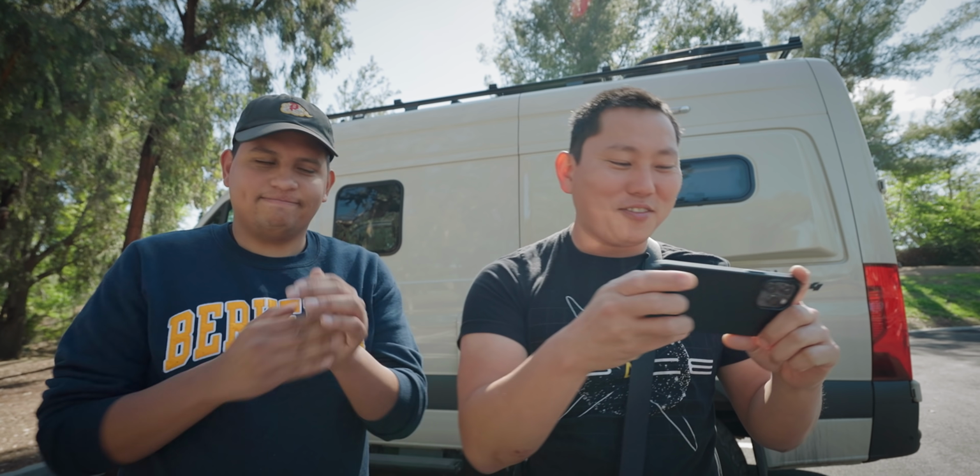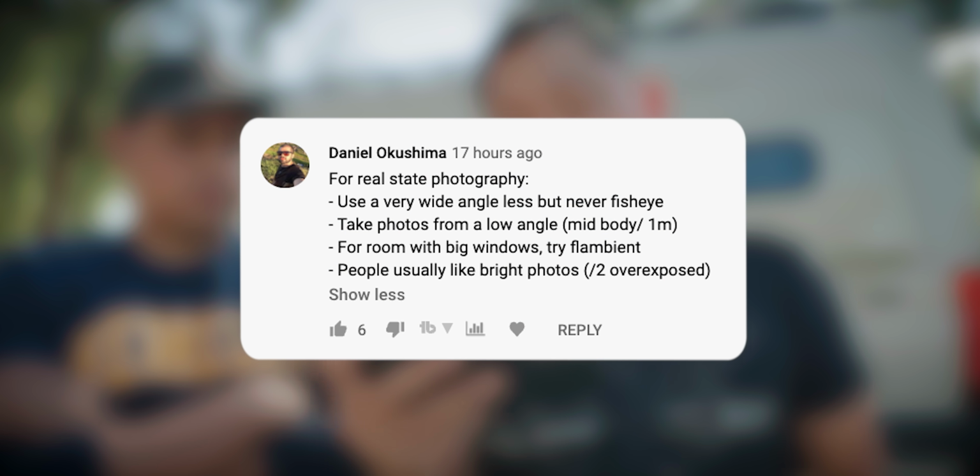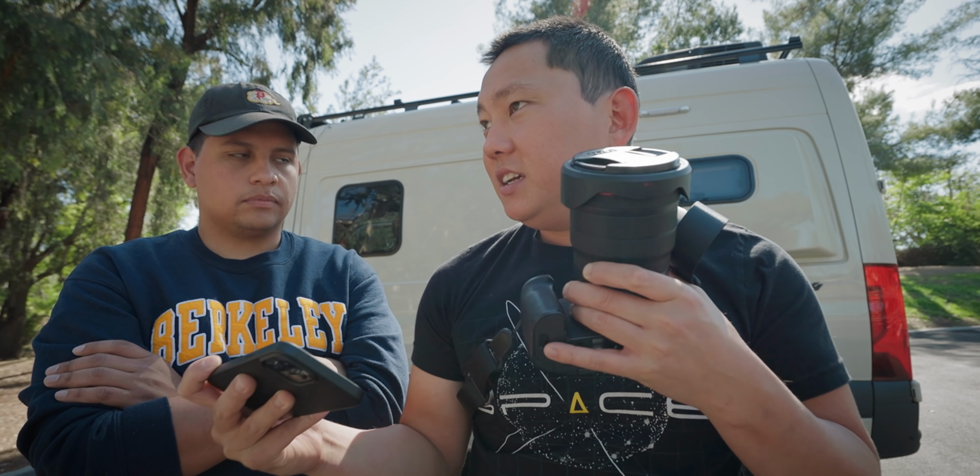All right, Rami, you're coming in with some really good tips right off the bat. Right, I'm ready. I feel like I'm a professional. Don't even read any more comments. That's all we needed. Daniel says use a very wide angle lens, but never a fisheye. Okay, so I think this 15-35. I mean, we'll probably live in that range.